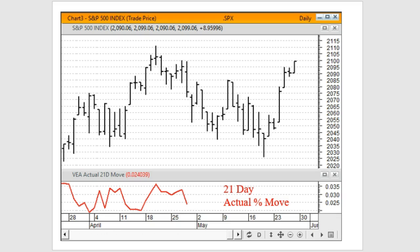One is the actual move that took place over 21 days from a given close. And so here you're looking at a little indicator that tells us that as of a certain close, what was the actual move? All right, so this is the actual 21-day move. We can go up and look at the close maybe here. Okay, and then we have the item here. So over the next 21 days, how far did the market move? And as we can see here, it moved roughly 3.5% over that time.